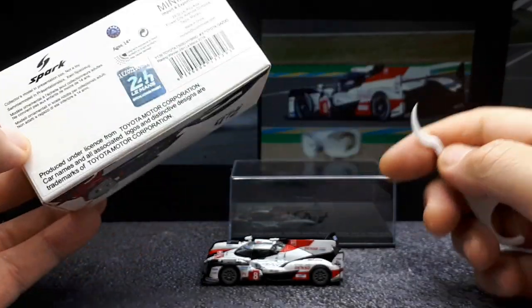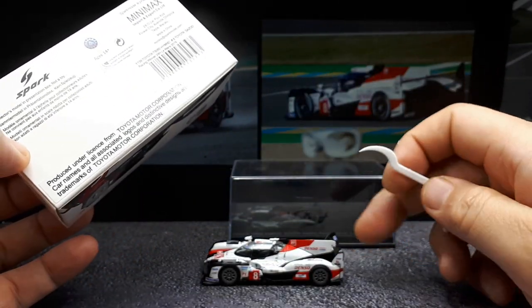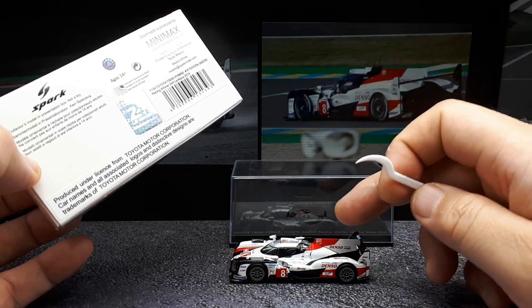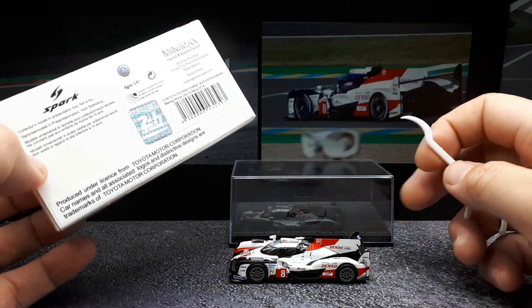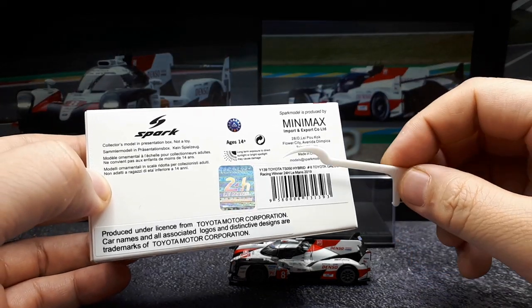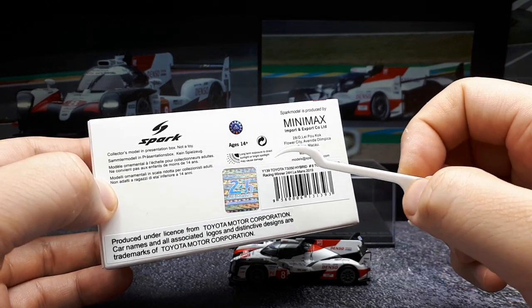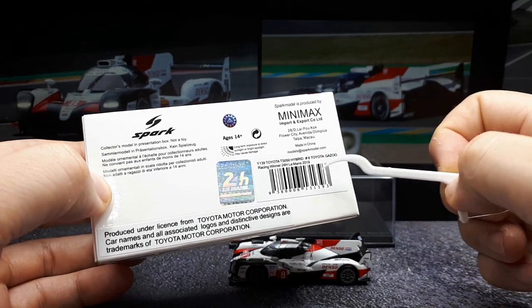Okay, well, anyways, I'm doing a backlog video because I have another car that came in, and it makes no sense for me to review that car unless I can show this car first. So this one's been in my collection for a long time, but I've never reviewed a Spark model. I have some of their 1/87 scale cars, and we'll compare that later.